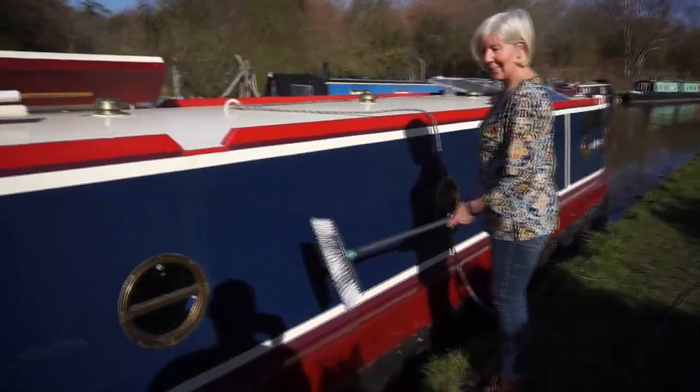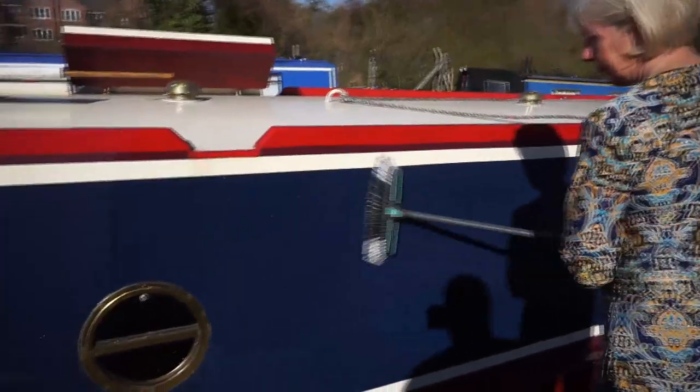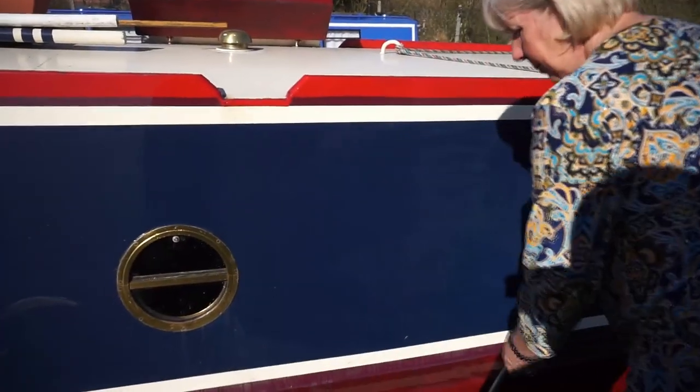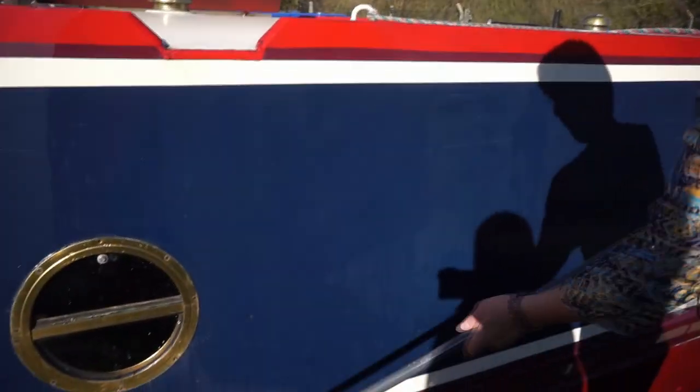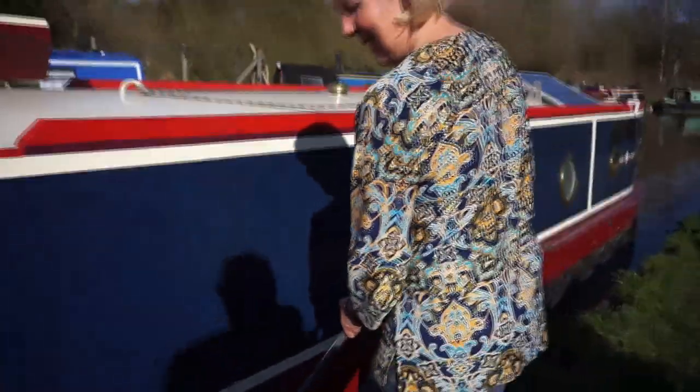Look at the steam. Yeah, and days like this make you want to be a bit industrious around the boat and give it a bit of a spring clean, etc. Look at the steam coming off of there. I hope you can see that. So keep going, Fran.